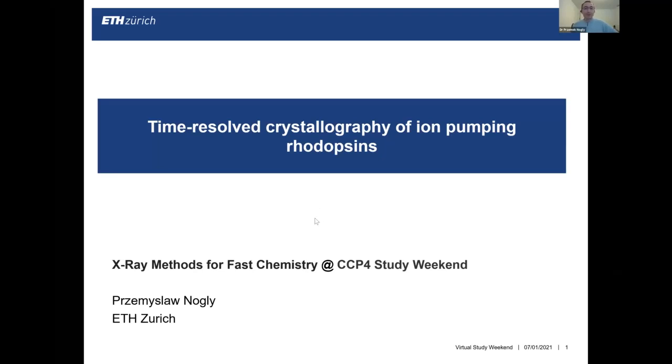I will share with you some of our recent results just to present what kind of exciting insights we can obtain using time-resolved serial crystallography experiments. And in this case, we will focus on the ion-pumping rhodopsins, which are naturally photoactive.